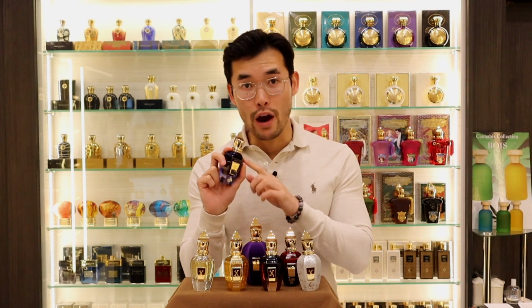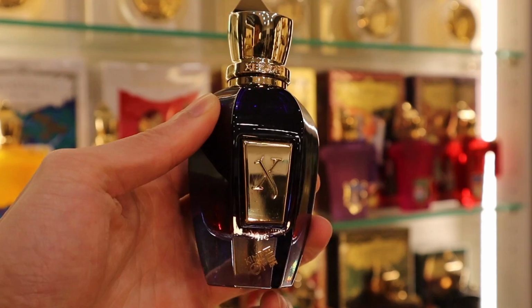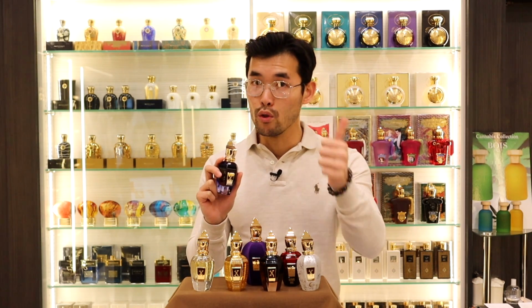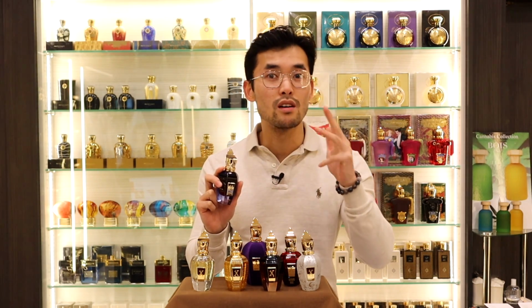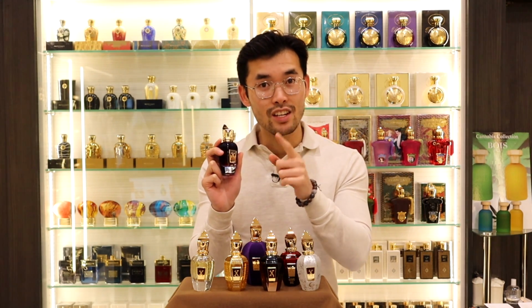The next XERJOFF fragrance here is called Kind of Blue. Now this one is part of XERJOFF's Join the Club collection. All of their fragrances are in the dark blue bottles. So in this range, it includes names like More Than Words, Don, Commandante, 40 Knots, Ivory Root. These are all the big names that you'll know from that collection, but you may not have tried Kind of Blue.